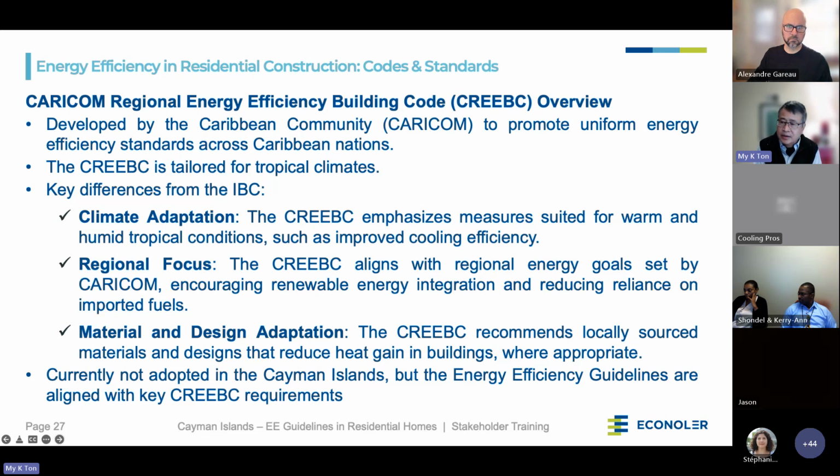They also take into account what is seen as the regional energy goal. CARICOM has some common goals for energy efficiency, and that's taken into account by the code, and also material, design and adaptation. It talks about reducing heat gains in buildings where appropriate. It also talks about locally sourced materials, which is one of the challenges around here because many things are imported, but where appropriate, they encourage some of the Caribbean nations to use locally sourced material.